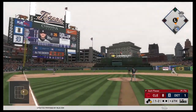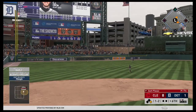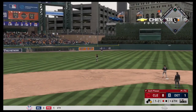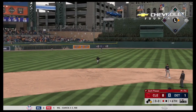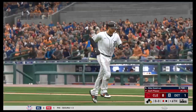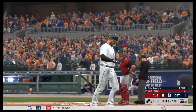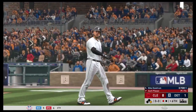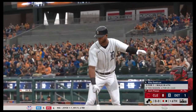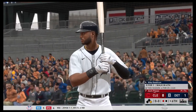Skied in the air to straightaway left. Santana is there, and he has it for the out. Now batting, shortstop, Niko Goodrum. Digging in the switch hitter, Niko Goodrum. 0 for 1 for him here in this one.